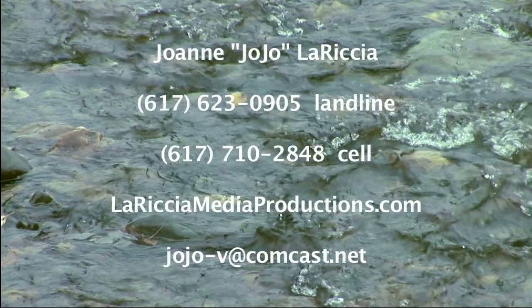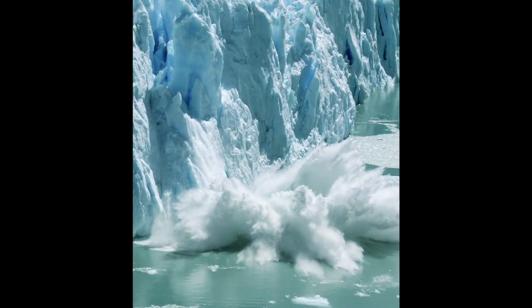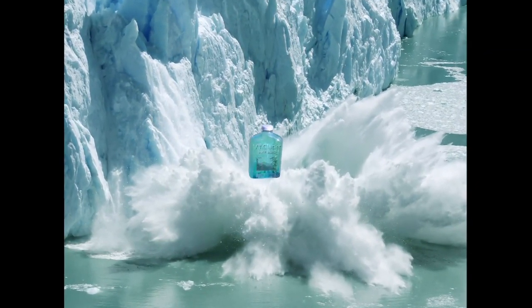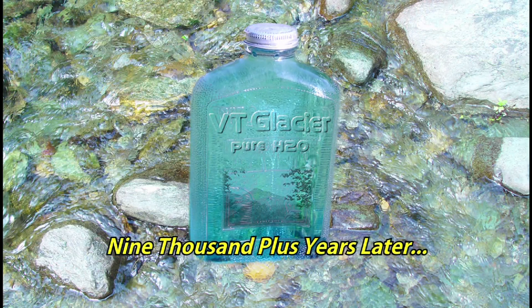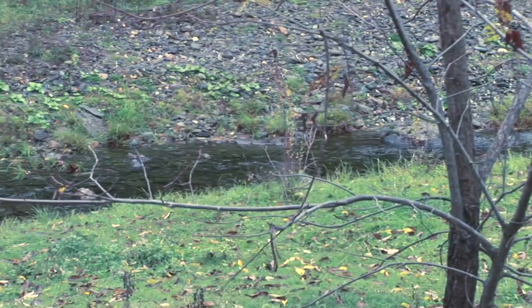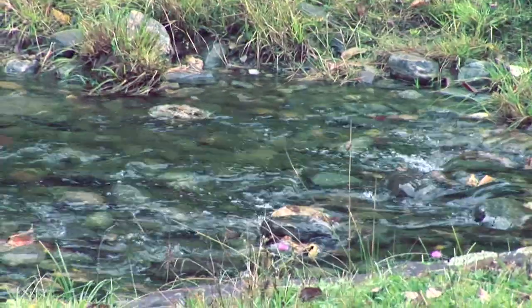The most precious commodity on Earth, and glacial water is the purest and most pristine. Glacial water was discovered at Springstone Farm. It's glacial water and also spring water because it naturally comes to the surface on its own.